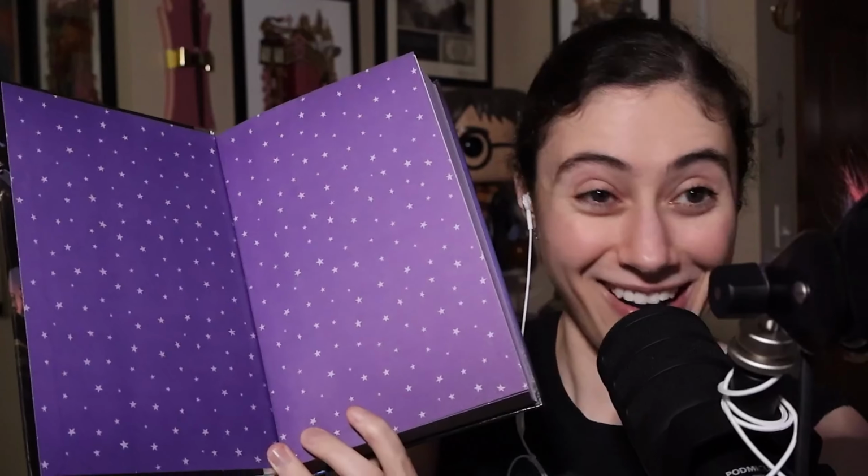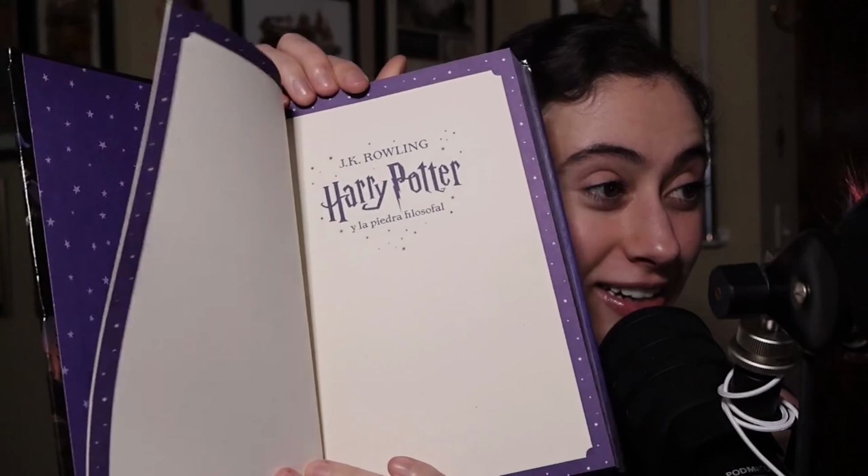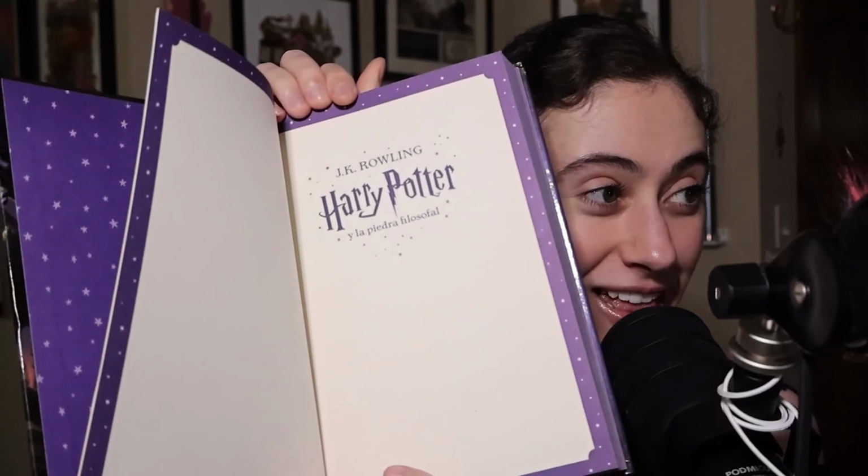Let's get into it. Let's open this bad boy up and look at this. Pretty purple stars. Alright, let's keep going because this book inside is gorgeous. Check this out. All the pages are lined like this. All of them. And it does have additional content in it, so let's keep going.